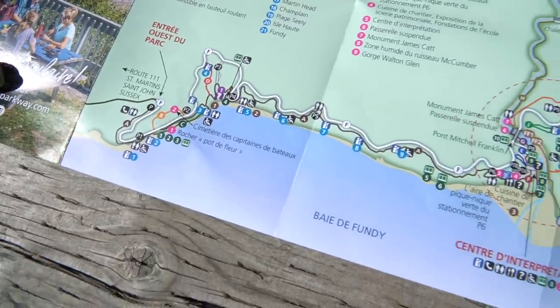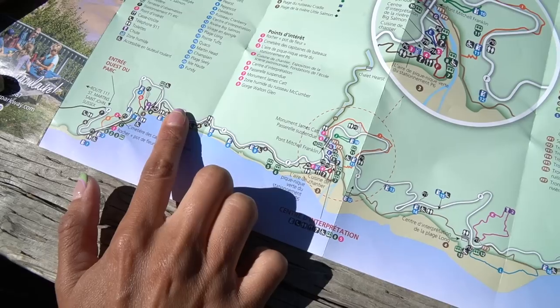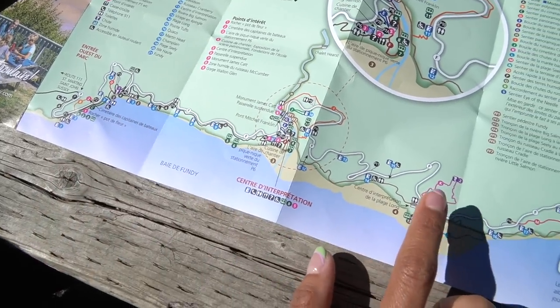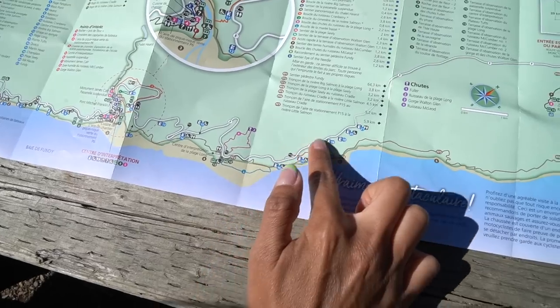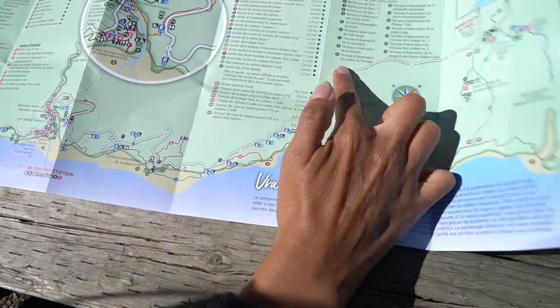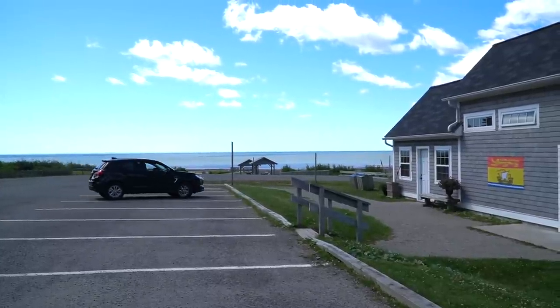So yeah, there's so many lookout points. Yesterday we made it all the way to the Long Beach Brook Falls. So right now we're in number 6 and today we're gonna try to feature the second half of the parkway. So we're gonna head back to Long Beach because right now it's low tide.